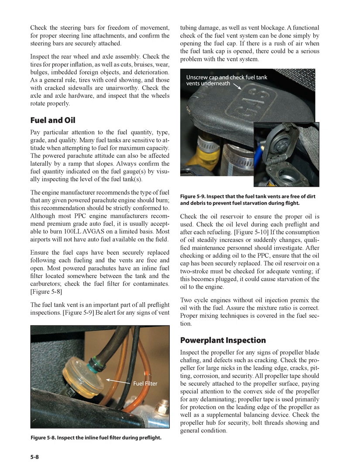Check the tires for proper inflation, as well as cuts, bruises, wear, bulges, embedded foreign objects, and deterioration. As a general rule, tires with cord showing, and those with cracked sidewalls are unairworthy. Check the axle and axle hardware, and inspect that the wheels rotate properly.